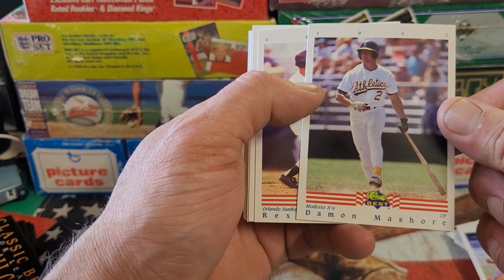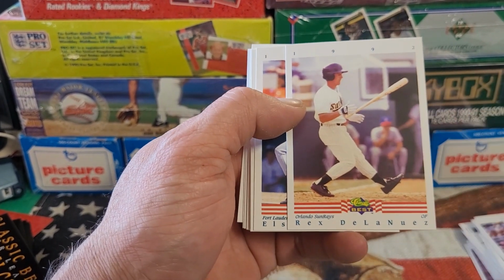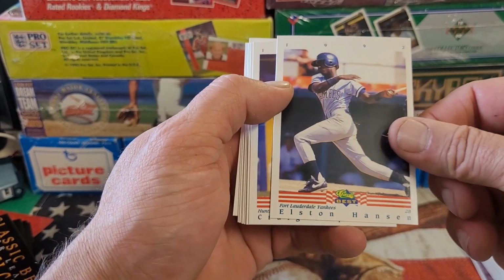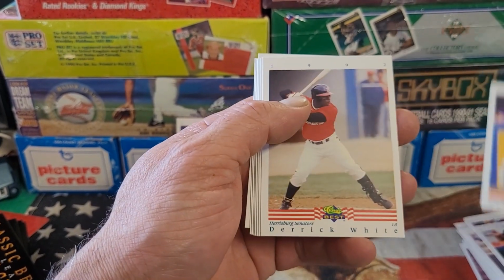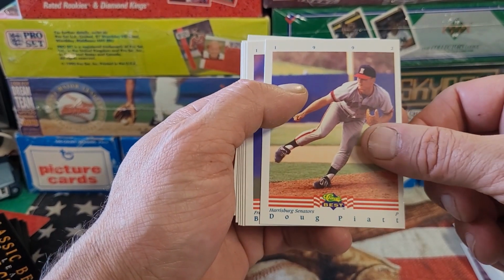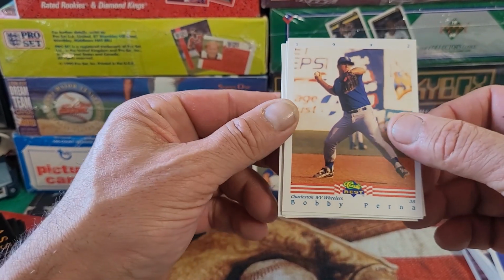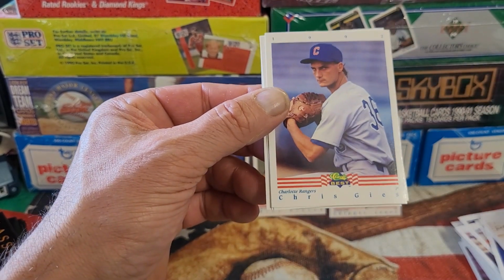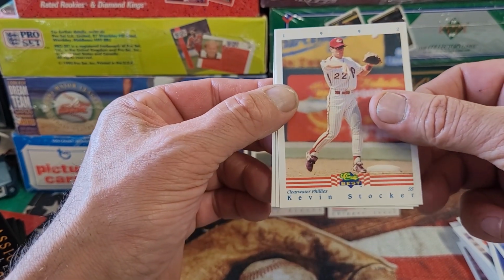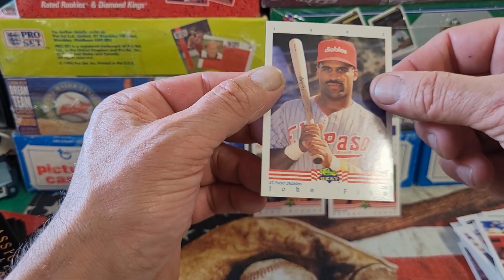Got Damon Mashur. Rex, great name, Rex, although I don't know what kind of batting stance that is. Dylan Ruiz, Elston Hanson, Craig Paquette. Feels like a thick card there. Derek White, Doug Platt, Brad Pennington, Bobby Perna, Chris Glesgies, Kevin Stocka, Willie Canate, and John Fink.